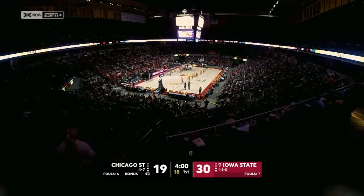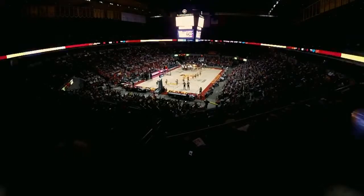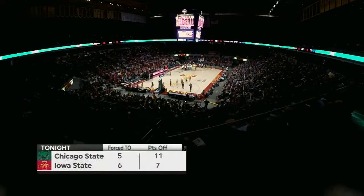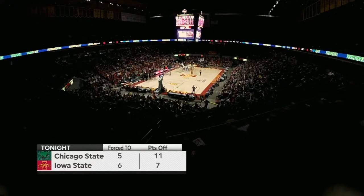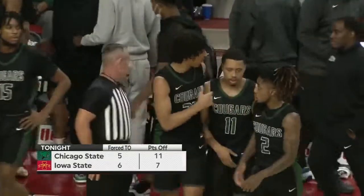Back here at Hilton Coliseum, courtside with Scott Christopherson. I'm Brent Bloom. Cyclones by 11 over the Cougars, and turnovers being a factor. Iowa State's forced a lot of turnovers this year, but it's actually Chicago State, Scott, that has more points off turnovers. Thus, they've been able to chip into this 18-point Iowa State lead down to 11.